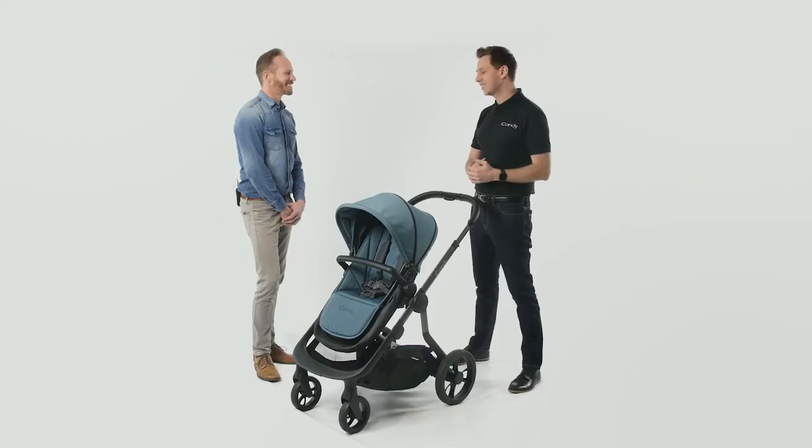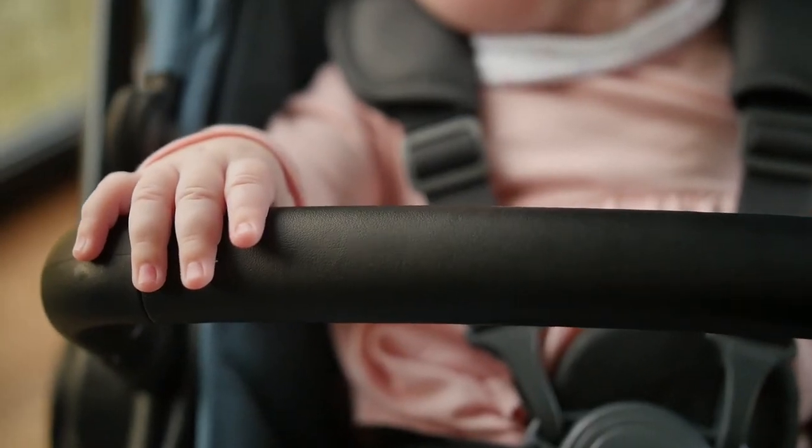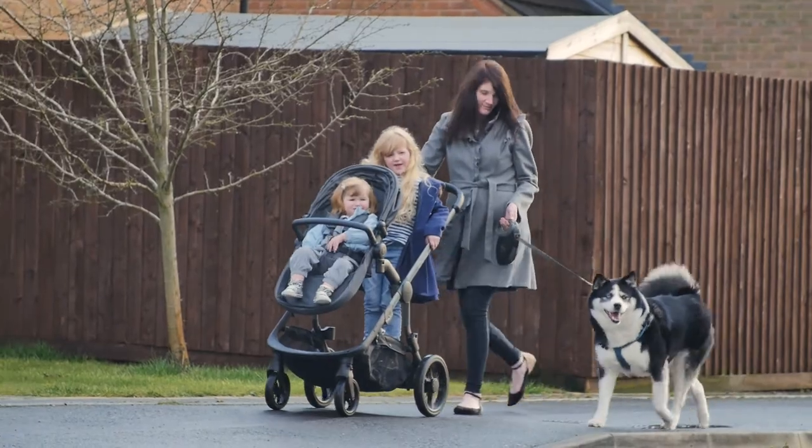I chose the iCandy Orange because I was looking for a pushchair that could grow with my family. I already had two children, one that needed a ride on board and one that was in a seat, and I knew that we were going to have a future child, so I wanted to also be able to adapt the pushchair and change it into a double. It's a brand that I knew and a brand that I trusted. There's so many configurations. It's just brilliant for a baby and a toddler.